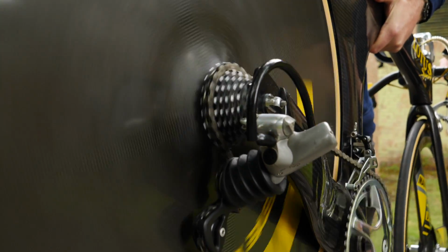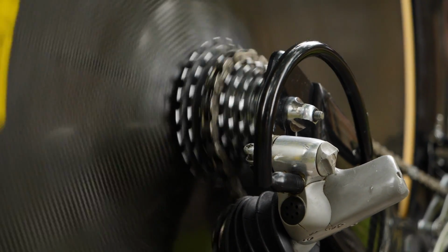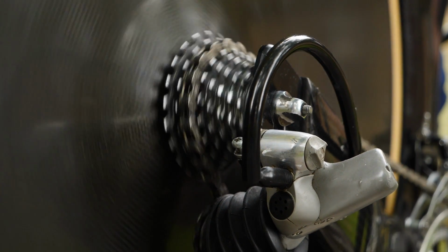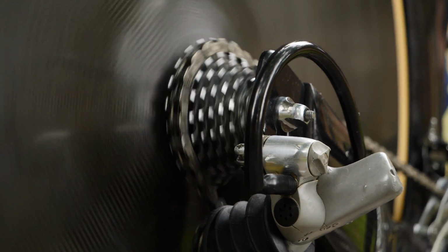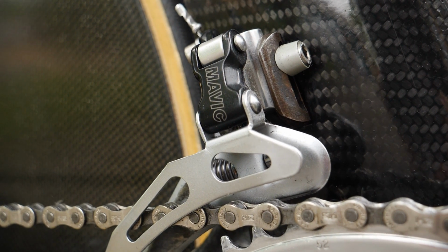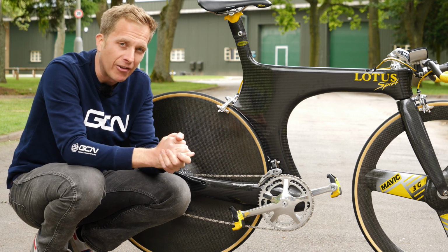I daren't take it apart. One, because I'll probably get killed by the owner, as well as the fact that I could never afford to replace it if I was to break it, which inevitably would happen on something like this, I reckon. Shifting at the front end, that's done with a conventional Bowden style cable, because remember, the Mavic and Zap system wasn't actually developed for a front derailleur at that point.